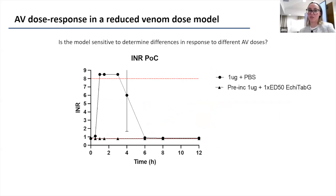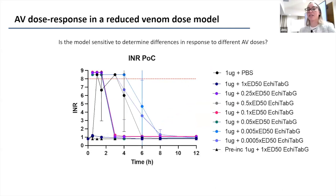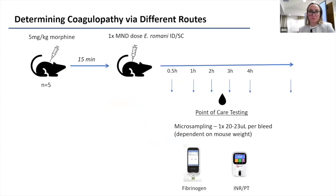And a similar trend with the INR. So again, you see that things slowly come back in the range in a dose response manner, which is quite nice, giving us that confidence that the model is quite sensitive.